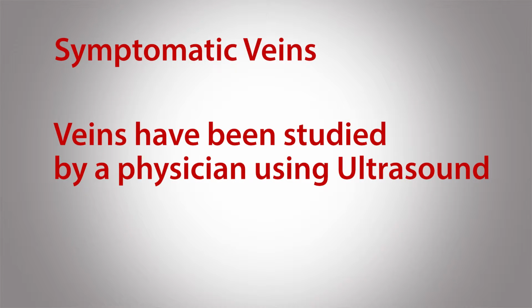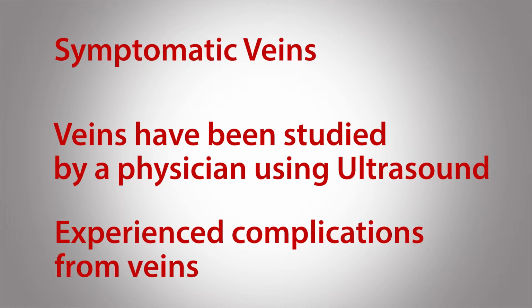Another reason that insurance companies would consider varicose veins as a covered benefit is if you've actually had a complication from your veins. For example, if you've developed chronic swelling in your leg, or if you've developed chronic pain that won't go away despite conservative therapy such as using stockings and exercising, that would be something that an insurance company would consider a covered treatment.